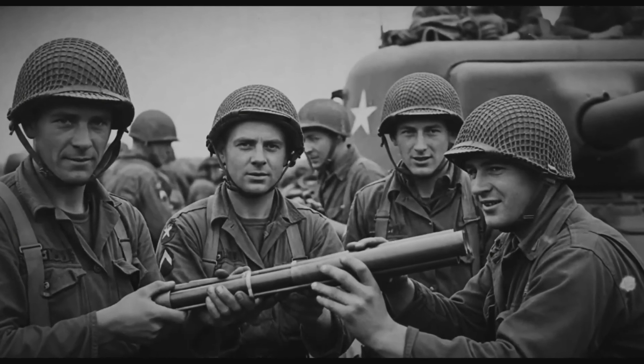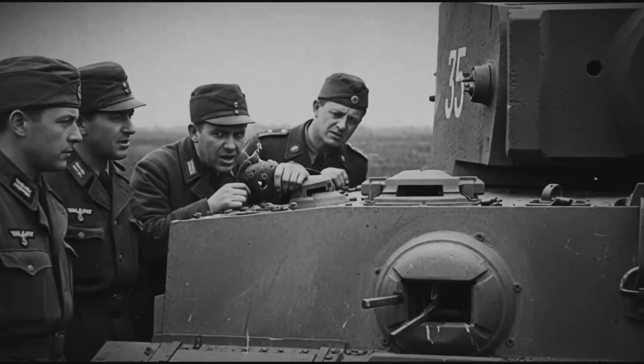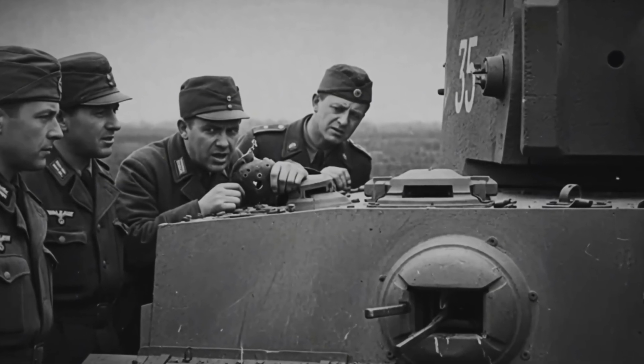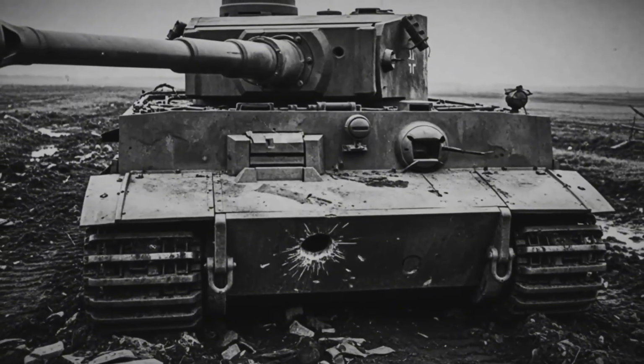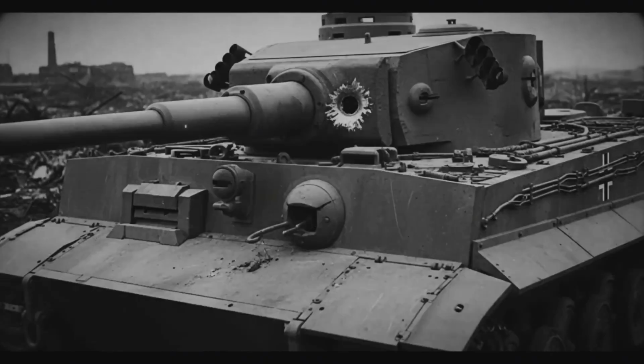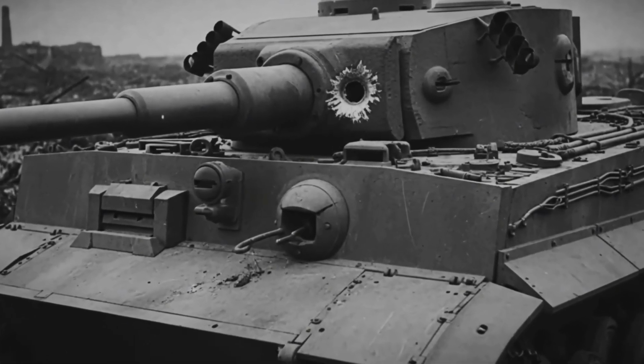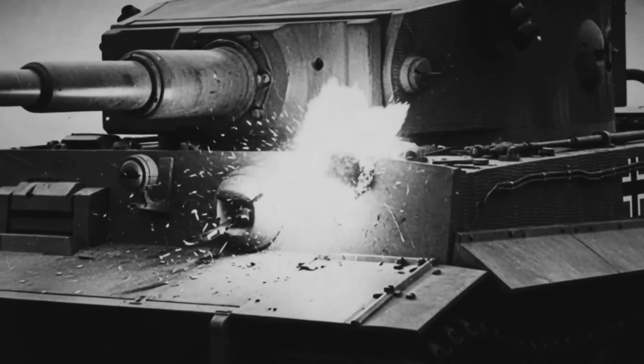Tommy fires his 75mm armor-piercing round. The round strikes the Tiger's frontal glacis plate with a deafening metallic clang. For a brief, agonizing second, Tommy feels hope. Then the realization: the round has simply disintegrated, leaving only a dark smudge. The Tiger's massive 88 gun slowly traverses toward the stationary Sherman. Tommy whispers, "Oh God, we can't even scratch it."